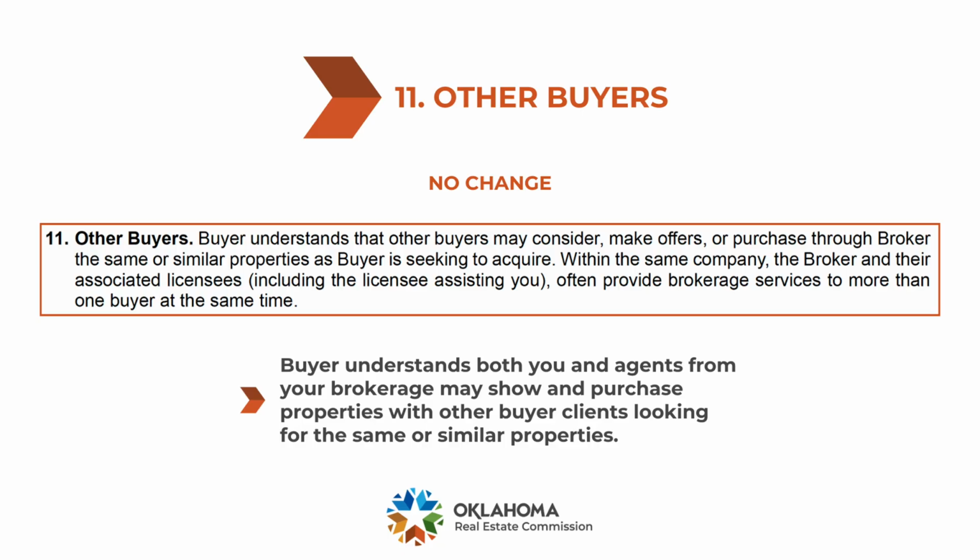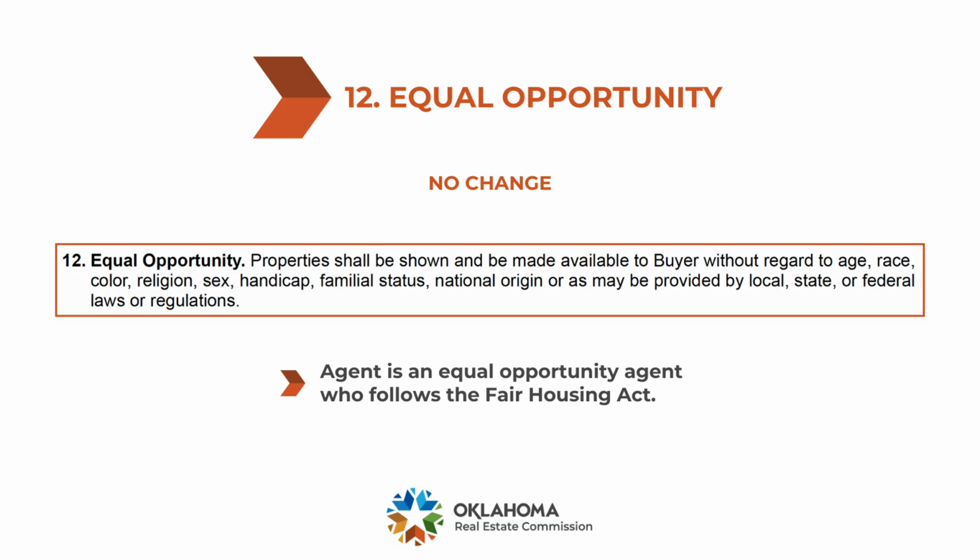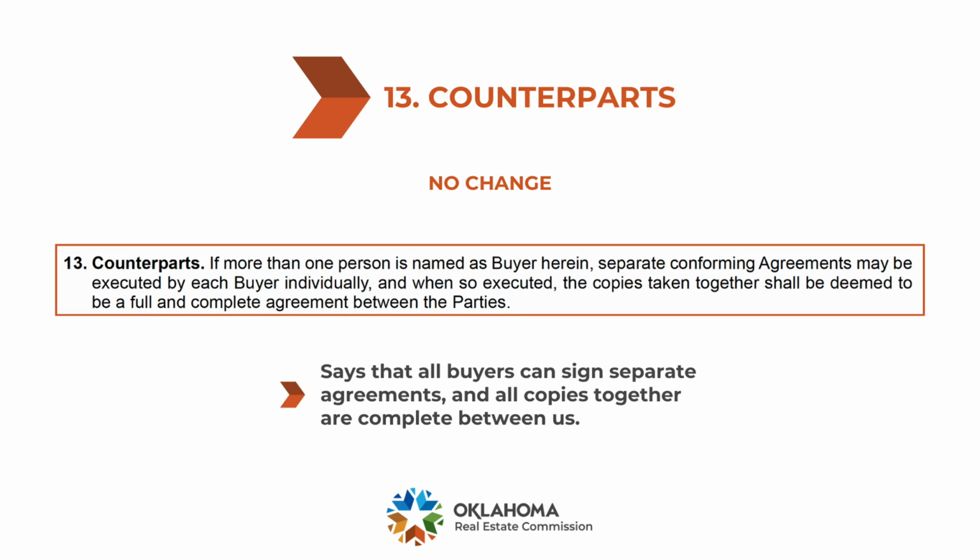Paragraph 11 states that the buyer understands that they're not the only ones in the marketplace, they're not the only ones looking at these particular types of properties, and that you or other agents within your brokerage might be helping other buyers looking for similar properties, and you might be working with them. So paragraph 11 gives them that notice. Paragraph 12 confirms that you'll provide services in compliance with fair housing laws. Paragraph 13 says that if buyers sign two separate buyer-broker agreements with the same terms with the broker, then they can be taken together as one document.